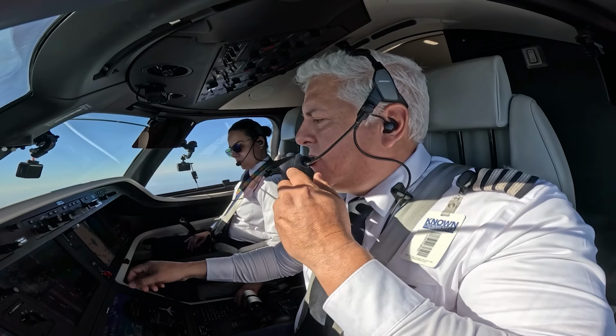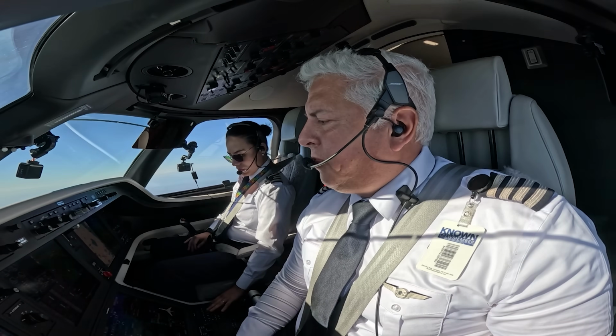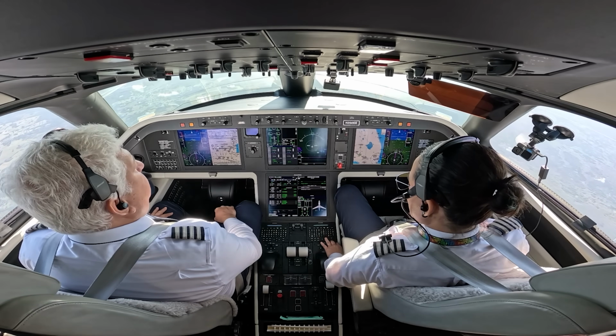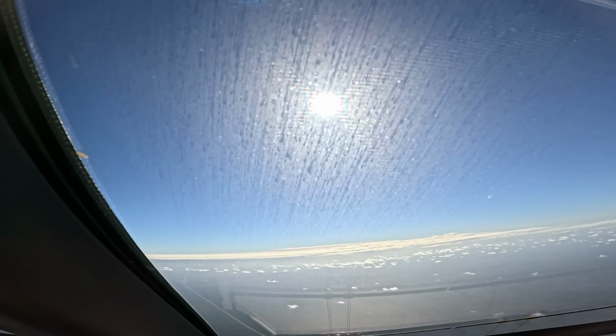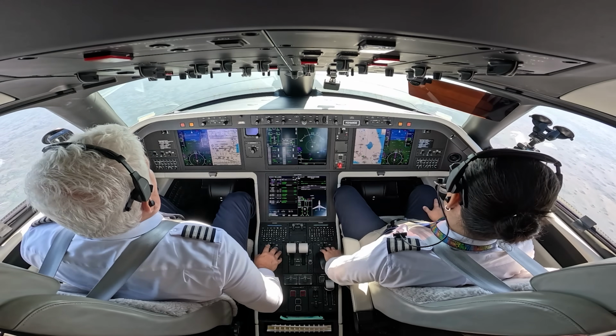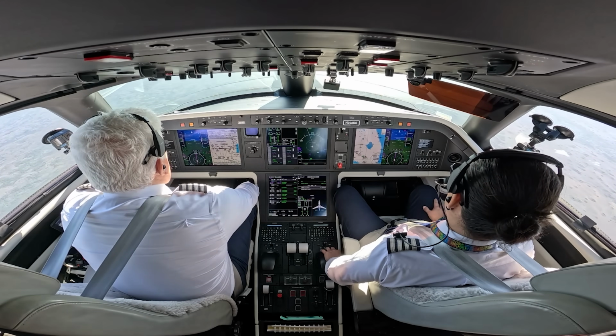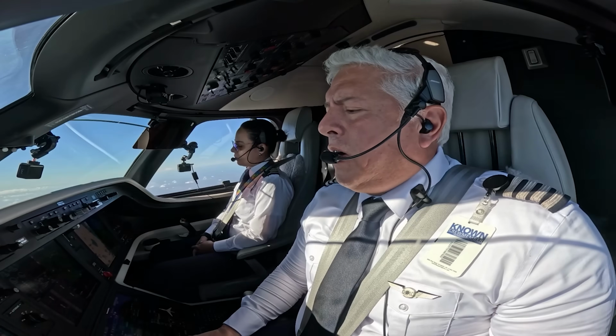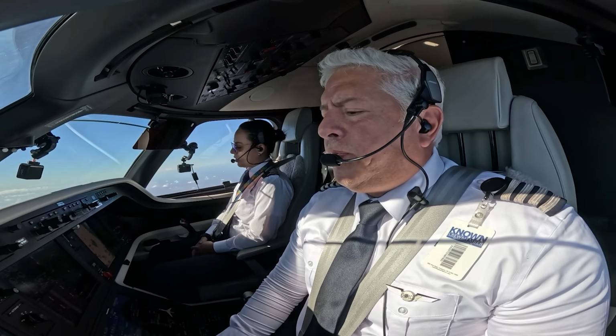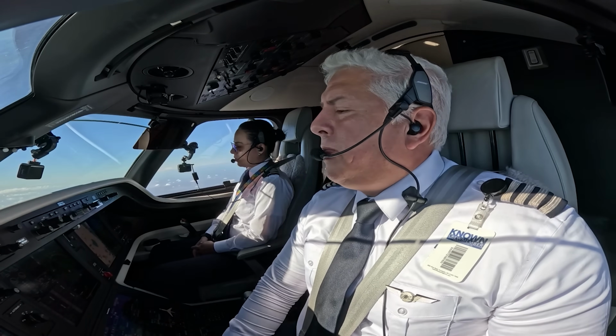Approach 120.5, November 202 Echo Echo, Miami Approach. Hello, expect the ILS 10 right. Let me know if you want something else. We have Quebec, 10 right is fine. Thank you, Echo Echo. Alright, it's previously briefed, the ILS 10 right. Routine.